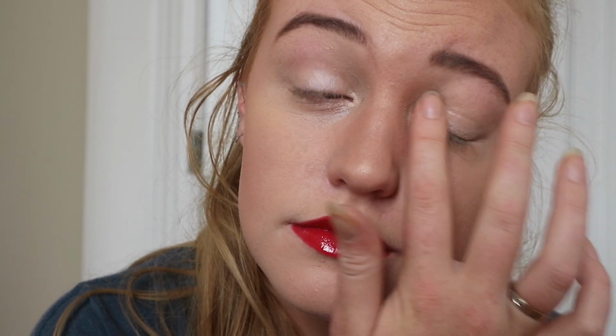And now I'm going to take my e.l.f. shimmering facial balm as well. I really want my eyes to be quite shimmery. So I'm taking a little bit of that and I'm putting that on top and mainly in the inner corners as well. I'm also going to take that under my brow bone as well.